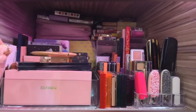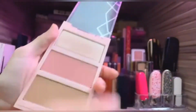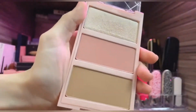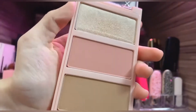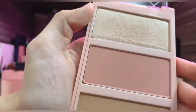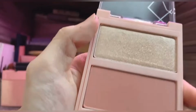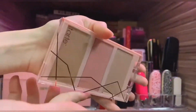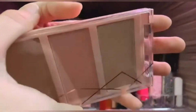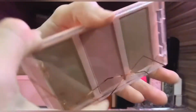Another one of my favorite 3-in-1 palettes is this. This is the Tarte. The bronzer, blush, and highlight are actually of quite nice quality. I really love how the highlighter looks. The blush is also not the very in-your-face kind of blush. It is a nice neutral color that adds a bit of color to your cheeks, but it's not very red at the same time. I really love this for travel because it is relatively cheaper as well, and the size is actually not that big. It's very travel friendly. So I bought this because I want to have a travel palette in case I'm traveling. So I really like this palette.